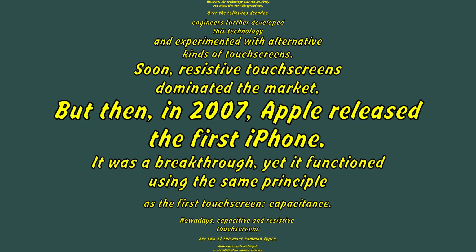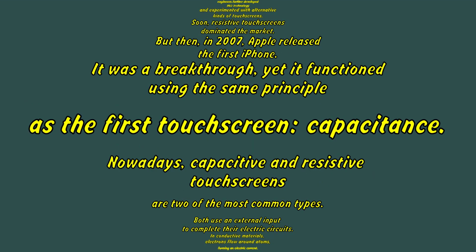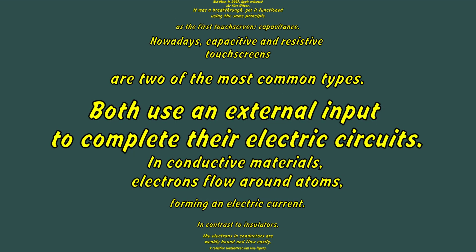But then, in 2007, Apple released the first iPhone. It was a breakthrough, yet it functioned using the same principle as the first touchscreen, capacitance. Nowadays, capacitive and resistive touchscreens are two of the most common types. Both use an external input to complete their electric circuits.